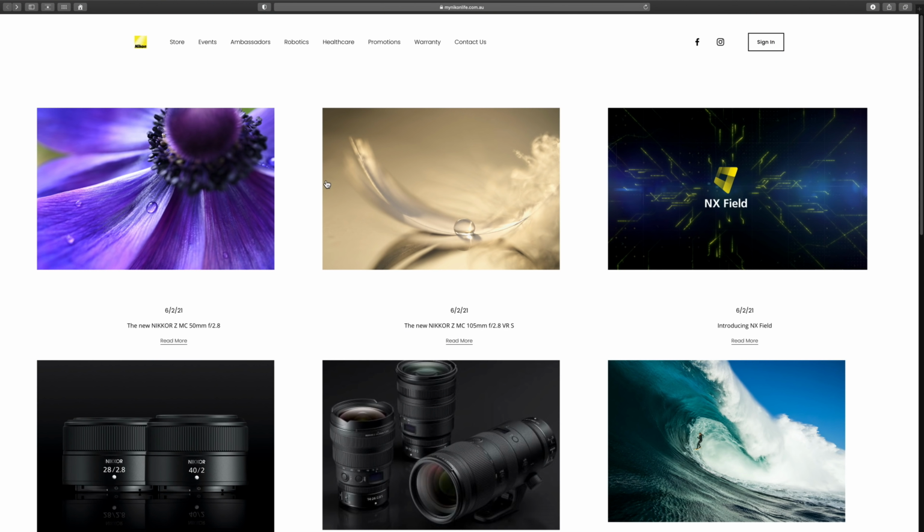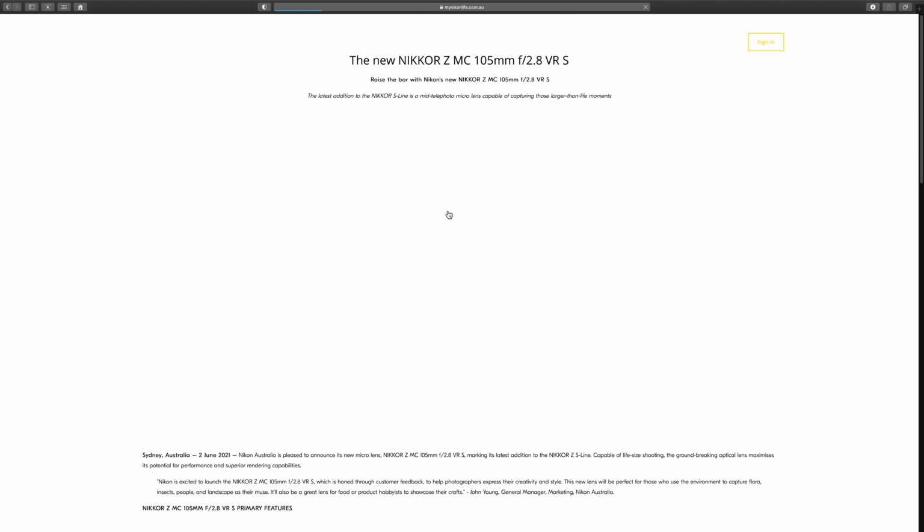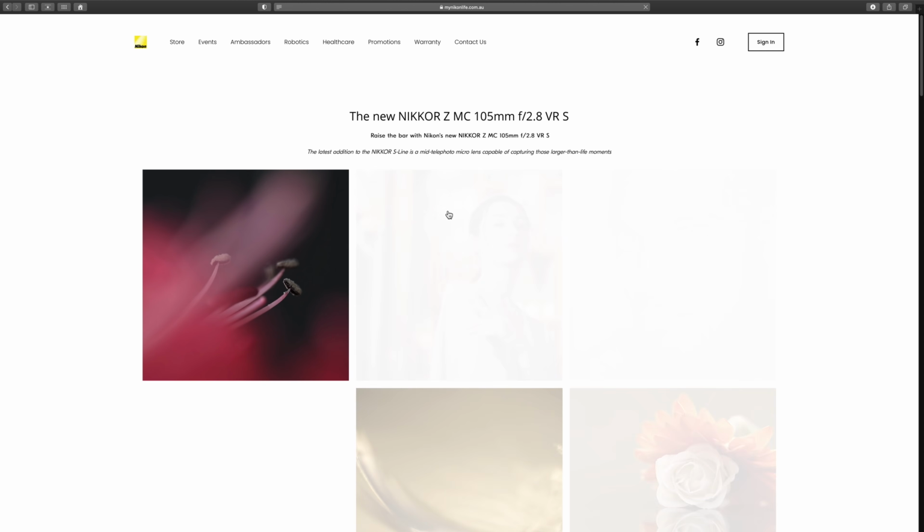I love the idea of having these 2 ultra compact lenses. They look like they'll be light and affordable. So let's jump on to the Australian Nikon website and go through a few of the numbers and check out these beautiful new lenses from Nikon. So here we can see on the Nikon Australian website the release of the Nikkor Z MC 105 2.8 and the Nikkor Z MC 50mm 2.8.